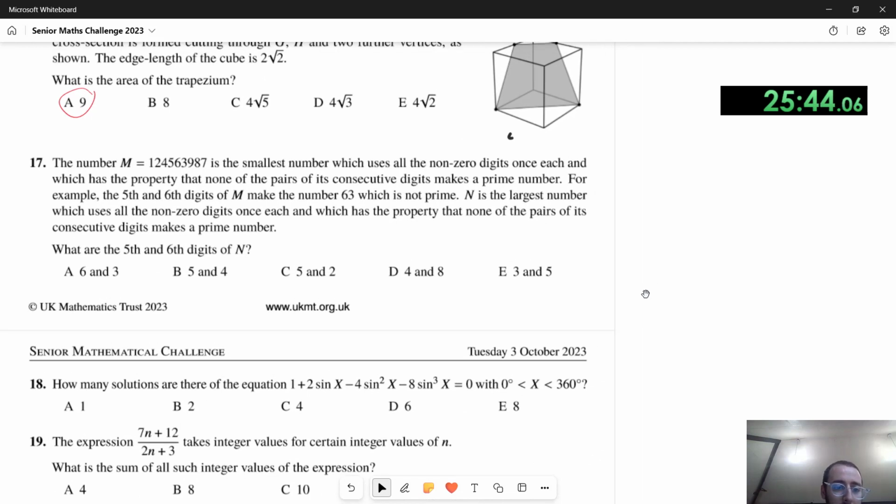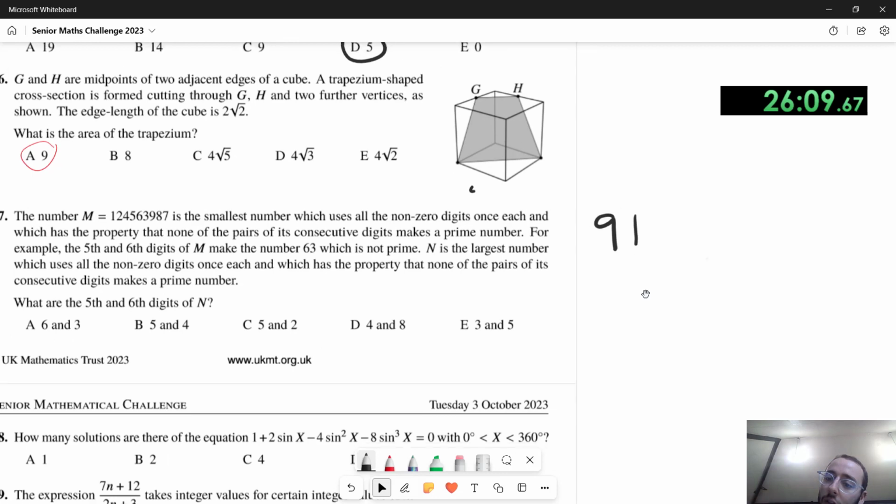The number is the smallest number which uses all the non-zero digits, one each, and has the property that none of the pairs make a prime number. For example... Okay, if I have 9 here, and I need to not make a prime, I could put 1 there. And then next to that, I could put... Oh, maybe I'll do pairs that make primes, and then I need to get rid of those.